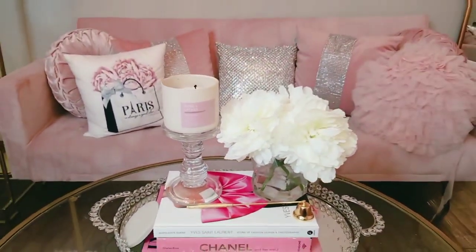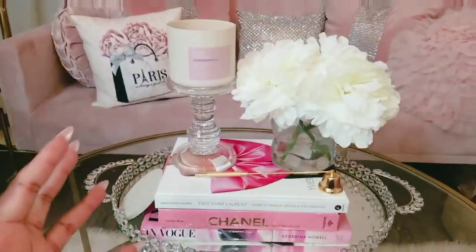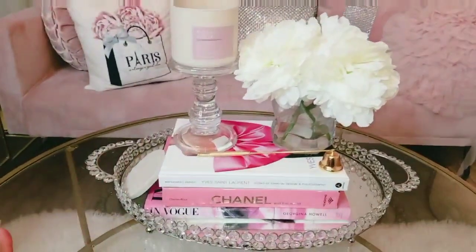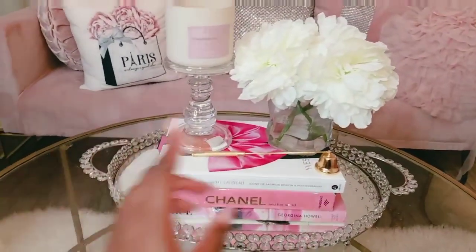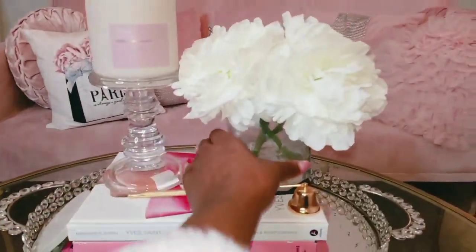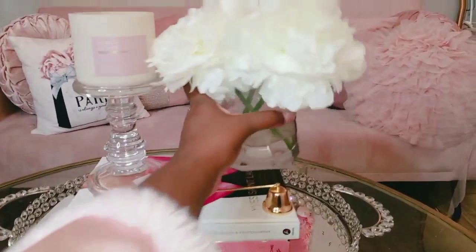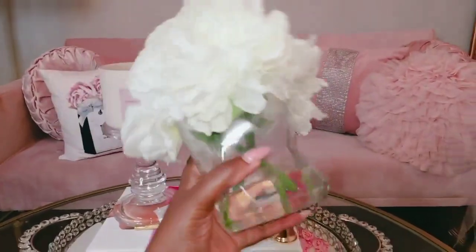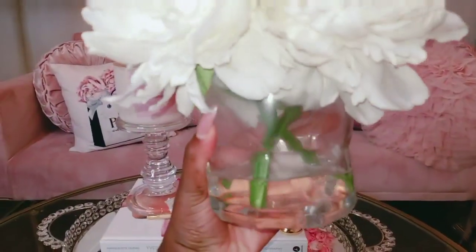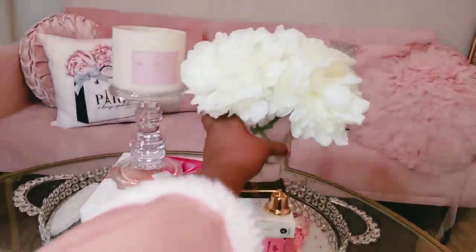But what I want to talk to you dolls about right now is this setup. I decided to not add that book over there. Maybe I need to come up with an idea, but I love the setup. It's still very similar to what we had. I just changed the flowers. I love this flower vase. It's actually from Home Goods. It's so pretty. How much was it? $16.99. It's really pretty. It's like a nice shape to it.